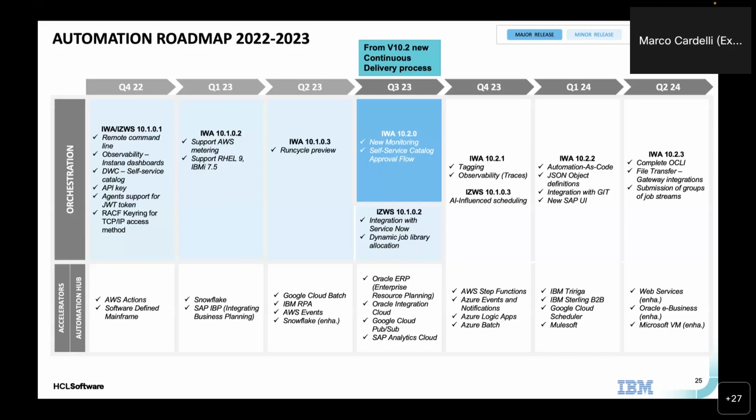But I have a slide talking about the changes for the continuous delivery. So we will talk more about that. And you can see that after that, we basically have the idea of delivering new features with cycles of 4 months, more or less. And we were already using continuous delivery for the automation hub.